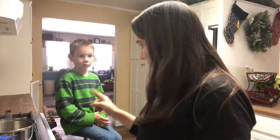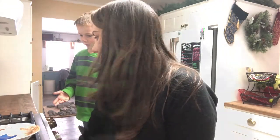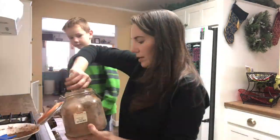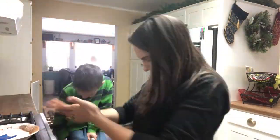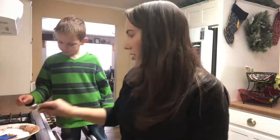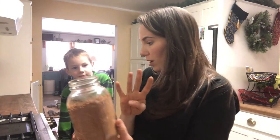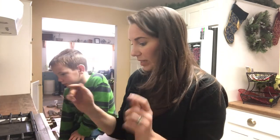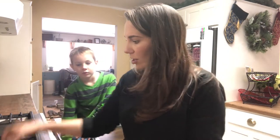Okay, Ezra, let's move this because we don't need this on the stove yet. And I will let you put your stuff in here. Okay, so that actually almost filled up the jar. So I think that that's good. That was four batches. So we'll see how long this lasts us. If you guys drink hot chocolate all the time, it won't last very long. Okay, I'm gonna put all of this in the sink and then we'll get started making hot chocolate.